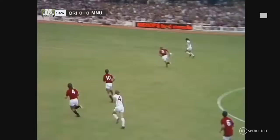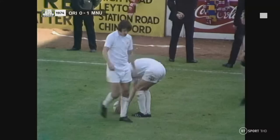And that's a beautiful goal. That is a beautiful goal. Scored by Willie Morgan. And they've left only Martin Buchan back. Buchan and Posse are the only men, other than Alex Stepney, who have stayed back. So that really is a crowded Orient penalty area.